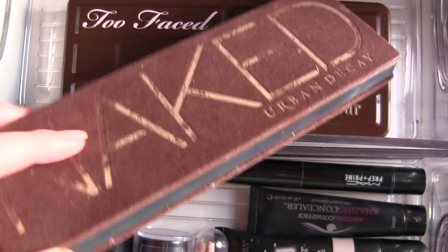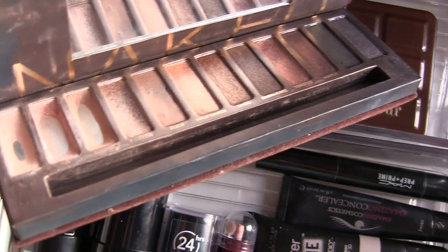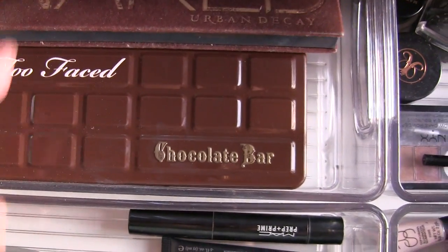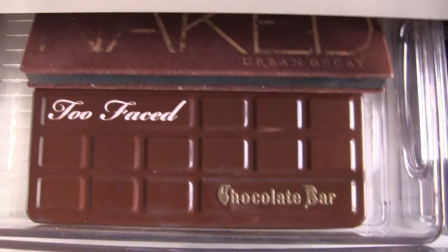These are the palettes I've been using lately. This is my Urban Decay Naked palette. I did a whole video on how much I love using this. I kind of fell back into using it. It's just my new rediscovered favorite. And I've also really been enjoying the original chocolate bar palette from Too Faced. I just love the shades in both of those palettes.